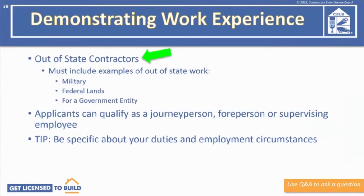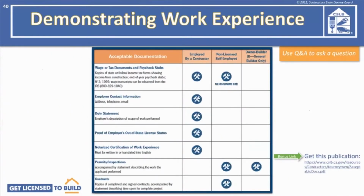Finally, for out-of-state contractors, the same guidelines that we showed you for general building contractors are required. Be sure to include examples of your out-of-state work, as well as work for the military or on federal lands or for a government entity. Be sure to be specific when you describe your duties and employment circumstances. By law, CSLB must randomly review and verify all the information provided on at least 3% of our applications.